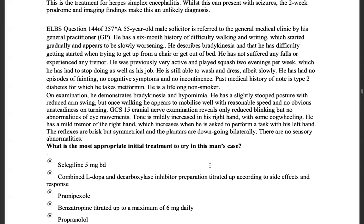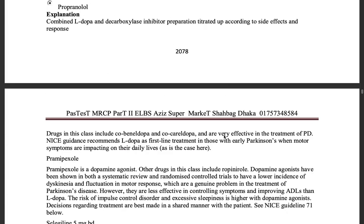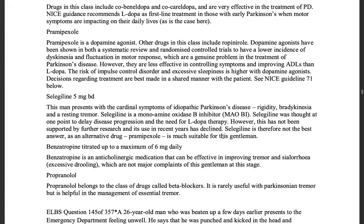What is the most appropriate treatment? Is this the combined L-DOPA decarboxylase inhibitor? Motor symptoms are more affected. That is Parkinsonism.